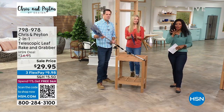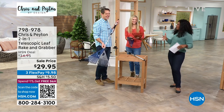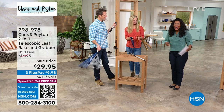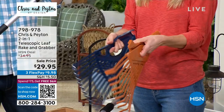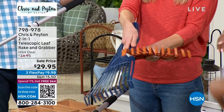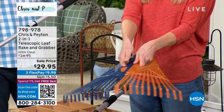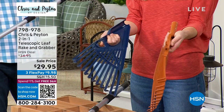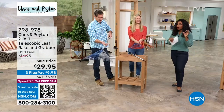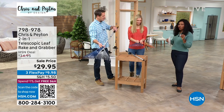This is brilliant. And I know somebody at home is thinking, oh my gosh, why didn't I think of that? Because that's what happens. You rake, and then what? It's almost like then the hard work begins. But you guys help to keep it easy, and it snaps together, and it's easy to pull it apart when you need to. Less than $30. It is the rake that we've been needing and not having all this time.